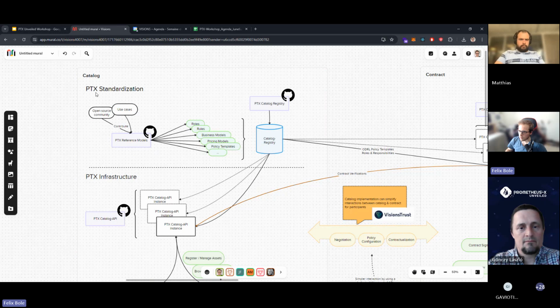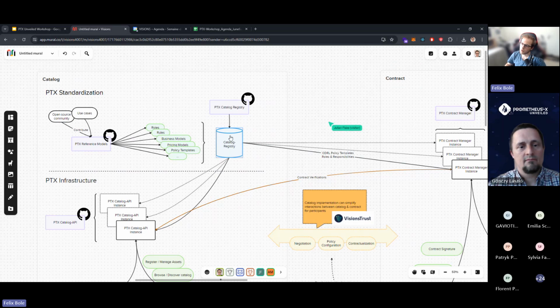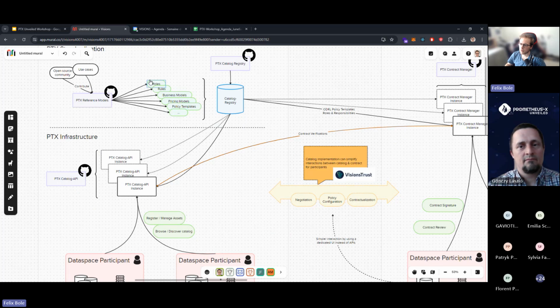With the catalog, we've seen that there's this standardization layer, which has two main components: the reference models, which is the open source repository that is powered by an open source community and the different use cases that we're finding within Prometheus-X, but also with different partners, which are defining these different green blocks here, which are rules, roles, business models, etc., policy templates, but there's a lot more. And all of these are provided by catalog registries, which are an instance of this PDX catalog registry, which is the building block in the open source repository for this registry. This registry then provides to the catalog and the contract services the different models that can be reused.